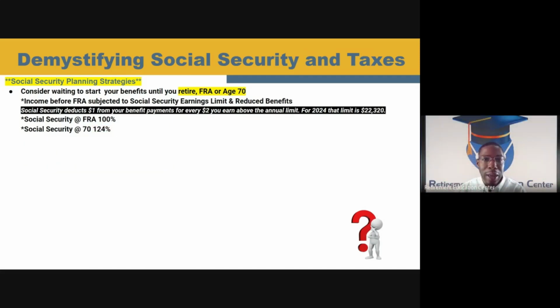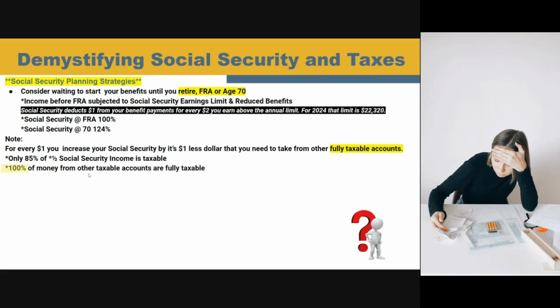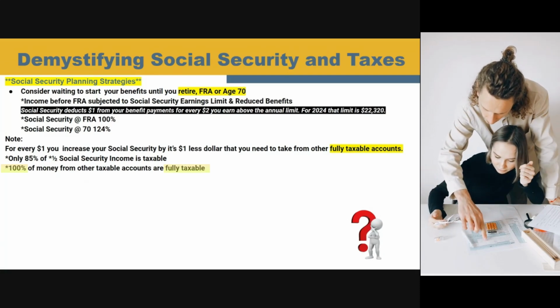Now, because I do a lot of planning with my clients around Social Security, I want to add a special note here. For every dollar that you increase your Social Security by, it's one less dollar that you need to take from your other fully taxable accounts. Now, what does this really mean? I say this because when you're talking about the taxation of Social Security, only 85% of one half of that Social Security benefit is taxable. When it comes to your other accounts, if you have to dig in there to support your lifestyle, 100% of that money from those taxable accounts is going to be fully taxable at your ordinary income tax bracket.